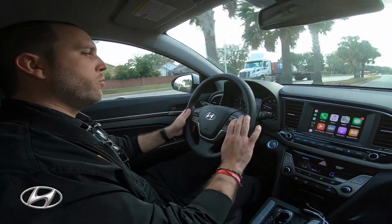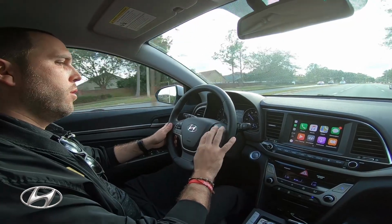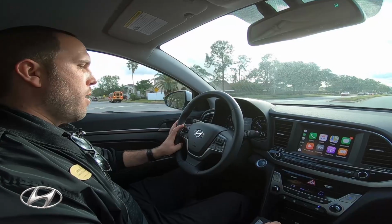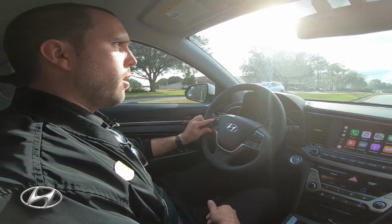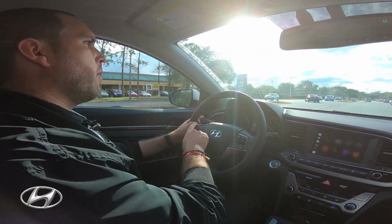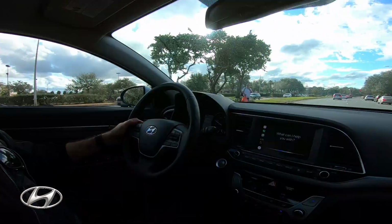I'm gonna set my cruise control on just to see how everything works. Set it right there. If I wanted to change the radio station, I could just click this button right over here with the face, it's just a little face symbol. I'm gonna click on that. FM 95.3.